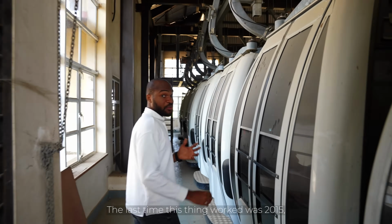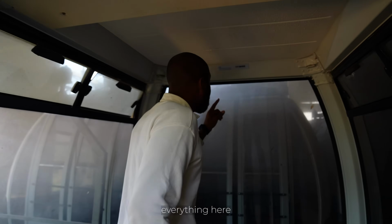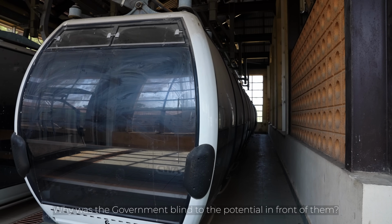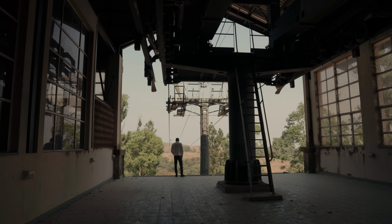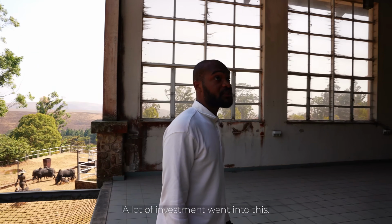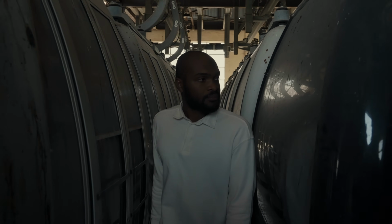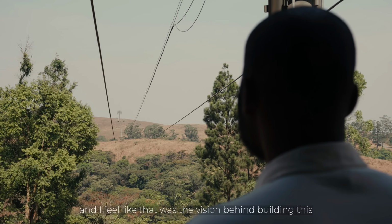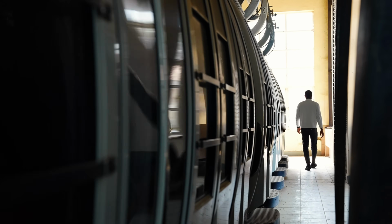Last time this thing worked was 2015, which is like 7 years ago, and everything is still here. If you look in here, you can see that everything here was made in Switzerland. Why was the government blind to the potential right in front of them? Like a lot of investment went into this. Just experiencing something from the ground and experiencing it from a cable car is actually different. And I feel like that was the vision behind building this, but here we are now.